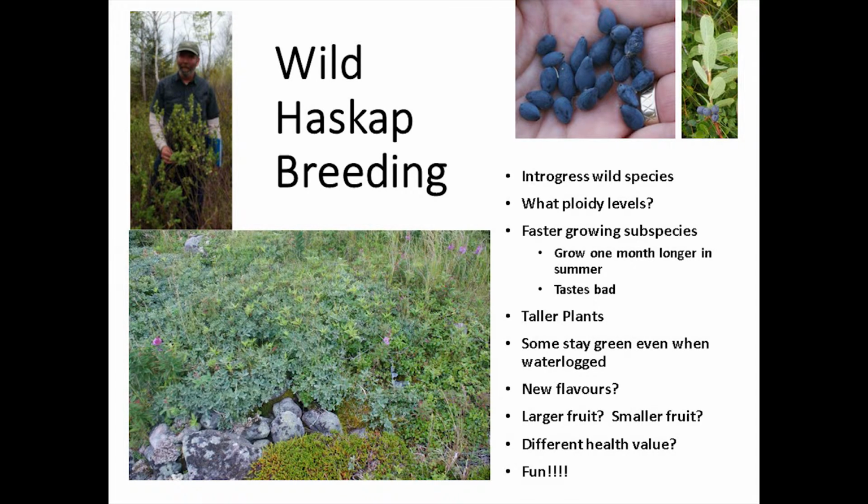When we got flooded, the wild Haskap never changed colors. It stayed green. At least the first 3 years it didn't change color. We don't know if there's something genetic about that, or maybe there are some wild microbes in the roots because I pulled them out of the ground. We're kind of investigating that. We think the wild Haskap of Canada has a slightly different flavor, but is pleasant. Unlike the wild Haskap of Northern Europe, which the average one tastes bad, the average Canadian wild Haskap tastes good.